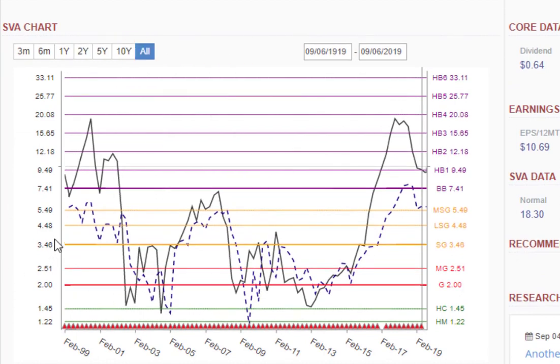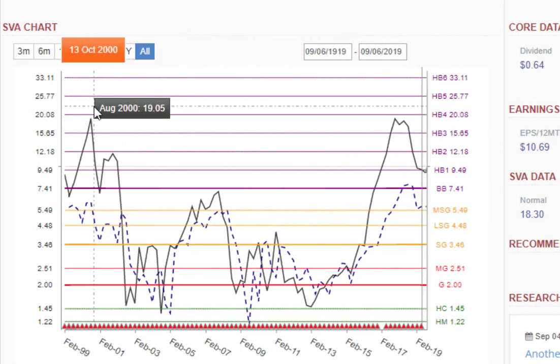And I think the one big thing to note is look at the profitability way back in 2000, look at the profitability today. It's about the same. Look at the peak valuation. They peaked out at virtually exactly the same place.